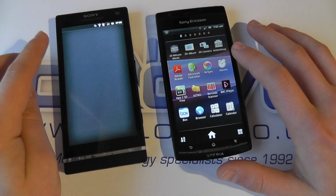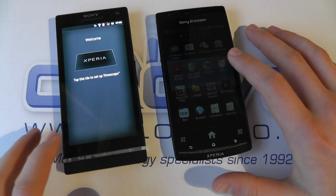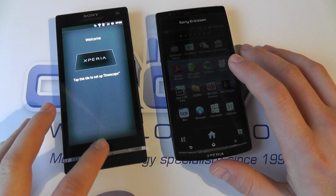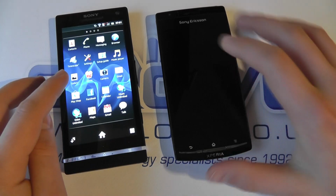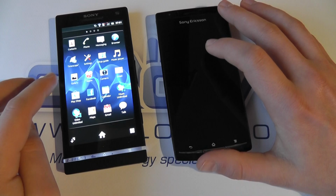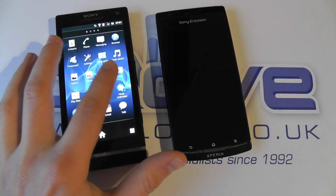We've still got the Timescape interface on the Xperia S, so that's the connection with Facebook, Twitter, and how it integrates with your contacts to keep you better connected. Now, there's mixed opinions on that. Not everybody likes Timescape. You could get it on the original Xperia Arc. You may or may not choose to use it, but it is there on the Xperia S as well.